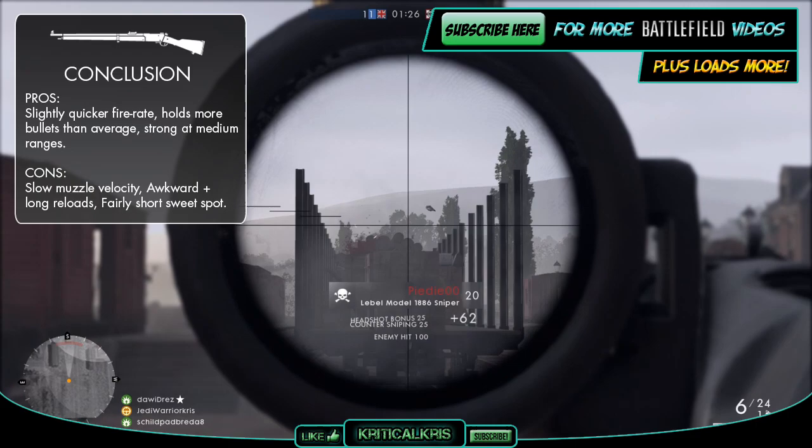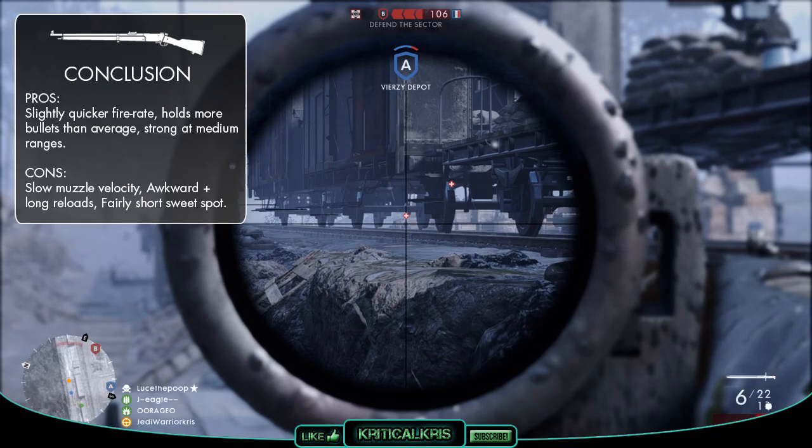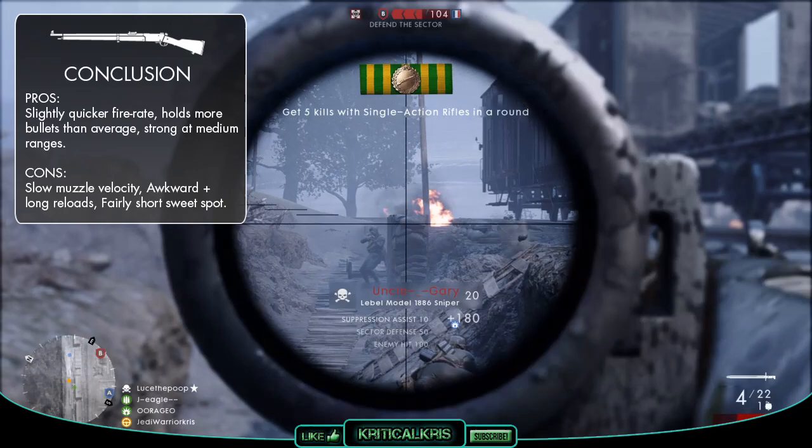With that said, the Lebel takes a bloody long time to reload with its awkward mechanics, and so you'll have to be patient and get used to chilling behind cover. It might seem a bit tricky to use, and its long reloads might put a few players off, but it can still be an effective scout weapon, offering some strong mid-range benefits that a lot of the other rifles don't.